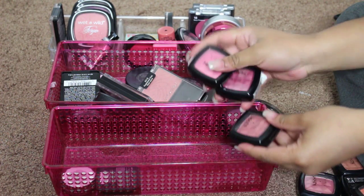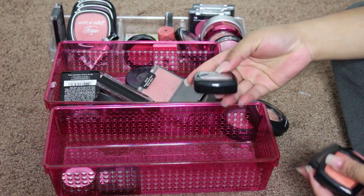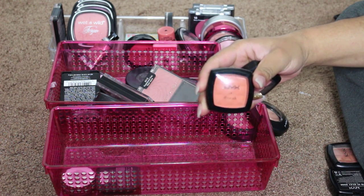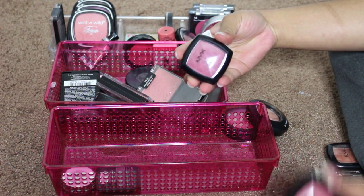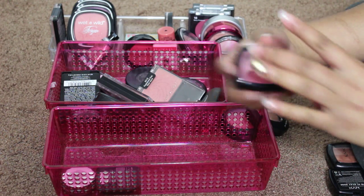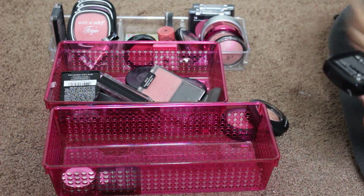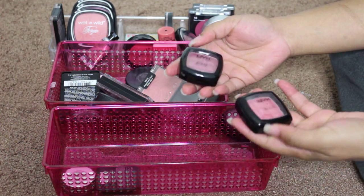Moving on to my NYX powder blushes. These are the ones in the older packaging. I've had these for a while, but I just love them to pieces. This one is in Pinched. This one's in Cinnamon. So pretty, right? I have Desert Rose, Amber, Bougie Pig, Copper, Silky Rose, and Summer Peach. And I'm keeping every single one of those.